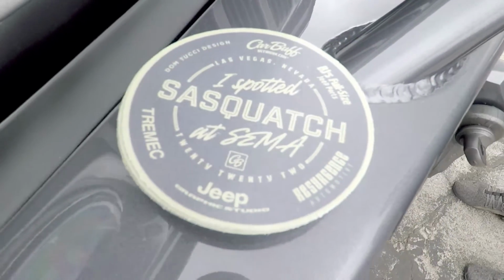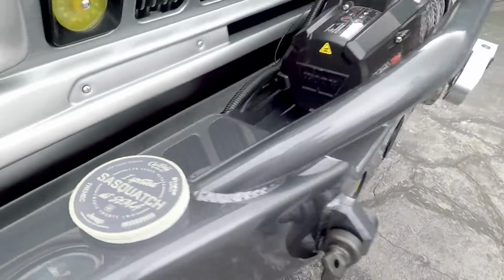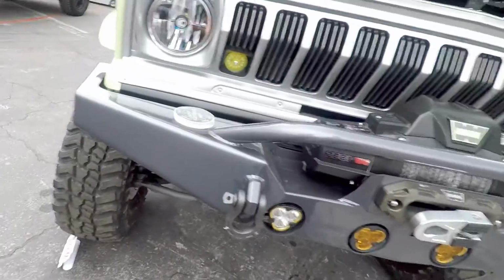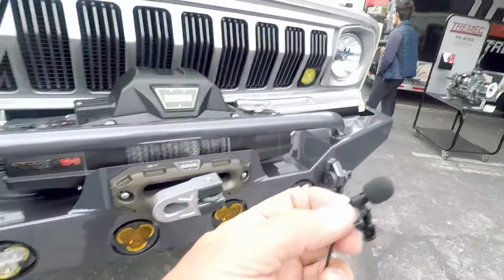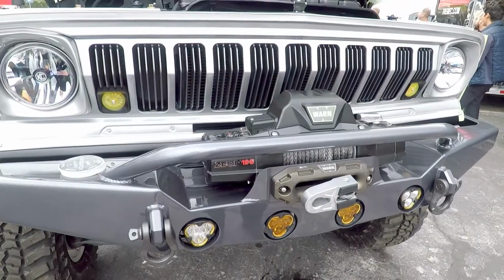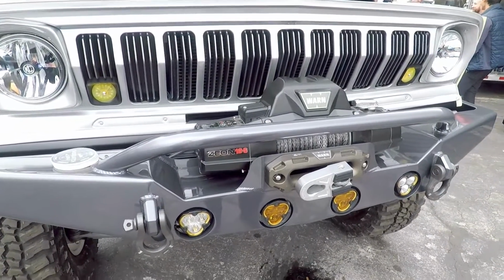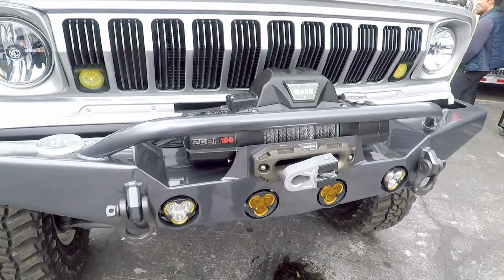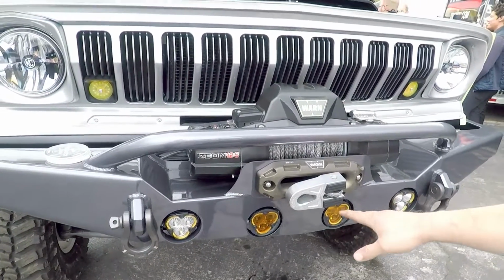That's cool. Now, these are decals or stickers? Decals, yep. Very cool. Right on. So now, talk about this winch and the whole front bumper application. So the whole front bumper we got from BJ's Off-Road, set up with Casey's new lighting system. These two lights in the center.